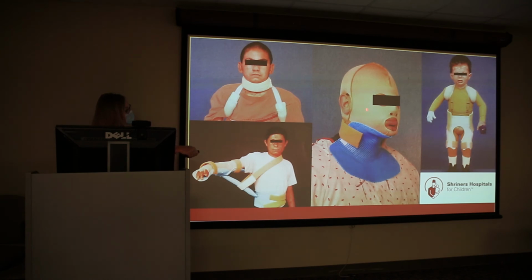This patient here obviously has an interim face mask on to apply pressure to the face, and a hard neck collar. This little guy's kind of got everything here. This is the axillary pads. He's got an anterior hip spica.